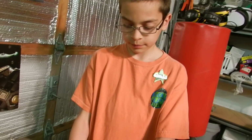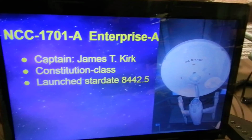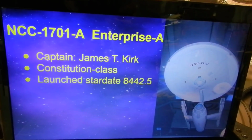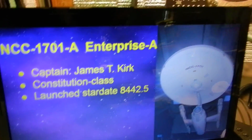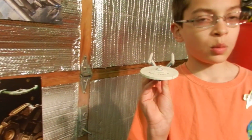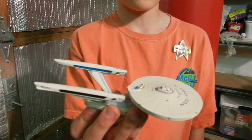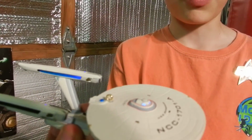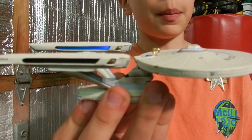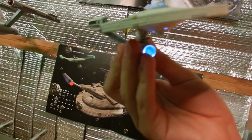Battle station. The Constitution-class Enterprise A was captained by James Kirk. Its max warp speed is warp 9.6. It had 21 decks and was launched stardate 8442.5. It had photon torpedoes and phasers at the time. It appeared in Star Trek V, The Final Frontier, and Star Trek VI, The Undiscovered Country.